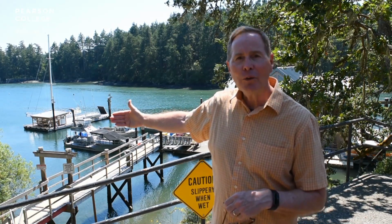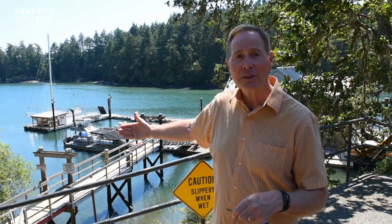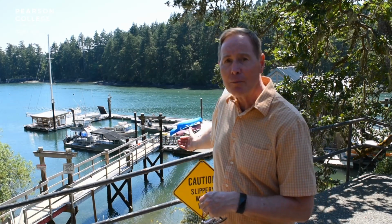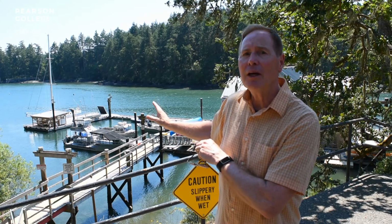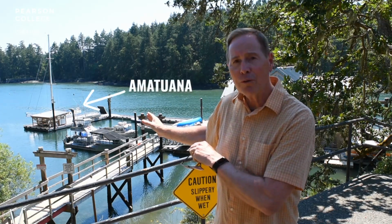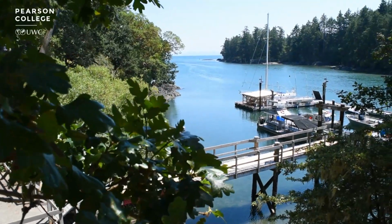And they will act not only as a stronger structure for the work and activities around the dock, but they also act as a very good breakwater for traffic that goes back and forth between Petter Bay Marina and the Strait of Juan de Fuca. Also, the dock that you see behind me that is currently where Amatuana is berthed, that dock is going to be turned around, and it's going to be brought alongside the main dock.